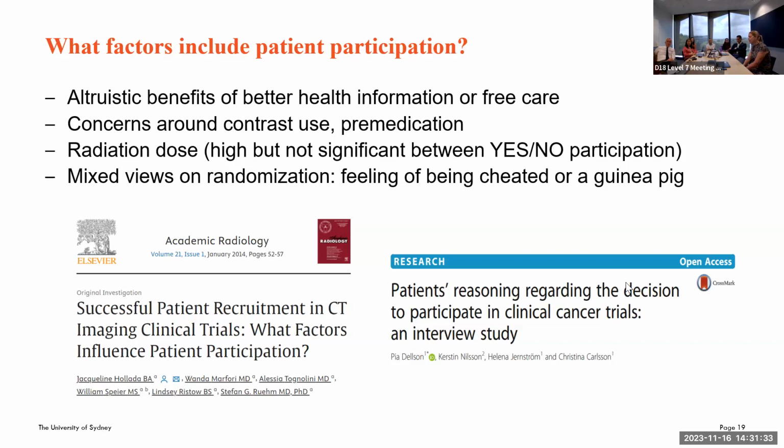The elements that weighed in towards successful patient participation in those medical imaging trials were that those who opted in had an altruistic benefit. They considered they were making a really good contribution to knowledge and understanding, and they would like to be part of the trial for that. Others also felt that they were getting free care that they may not otherwise have been able to avail of.